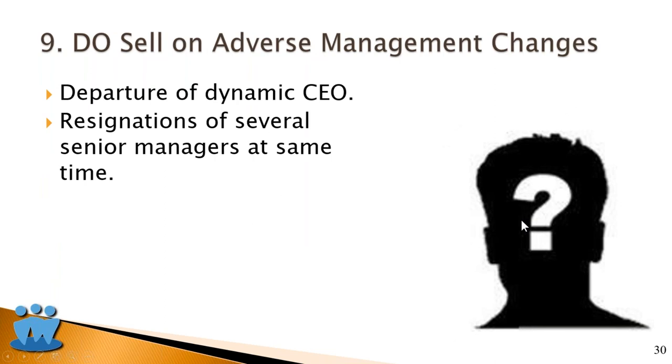An easy out is if you have a stock that's got an adverse management change, such as the departure of a company founder or dynamic CEO. I'm always suspicious when several senior managers resign at the same time. Company officers who are arrested or indicted, that can be a negative sign, something that might cause you to say, yeah, it's probably time to get rid of this particular company.